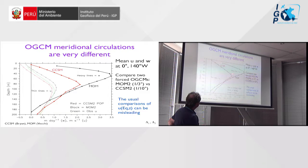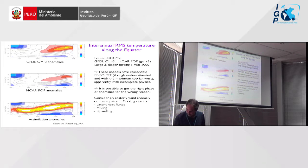But now look at the vertical. So this is W now. These two lines are W. So the same two models, completely different pictures of what the vertical velocity is like. So the usual kind of comparison, the one we're able to do with observations, comparing the equatorial vertical profile of the zonal current, the models do that very well, but they are essentially unconstrained in the meridional current.